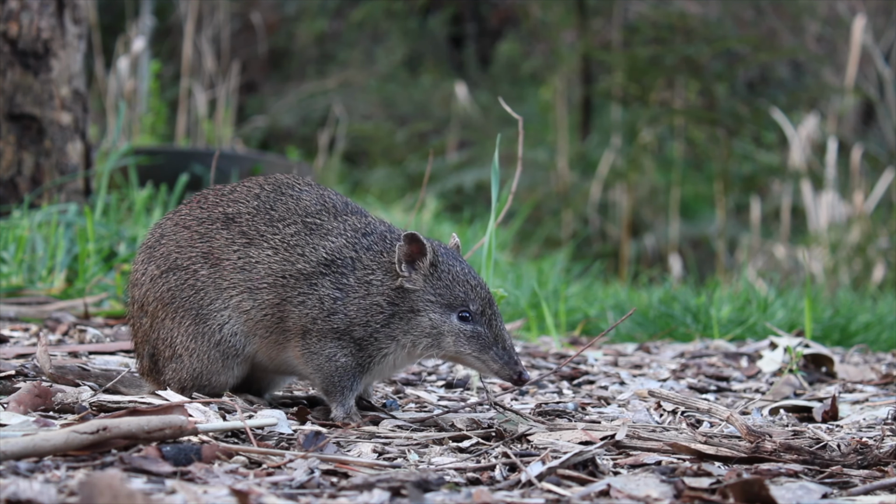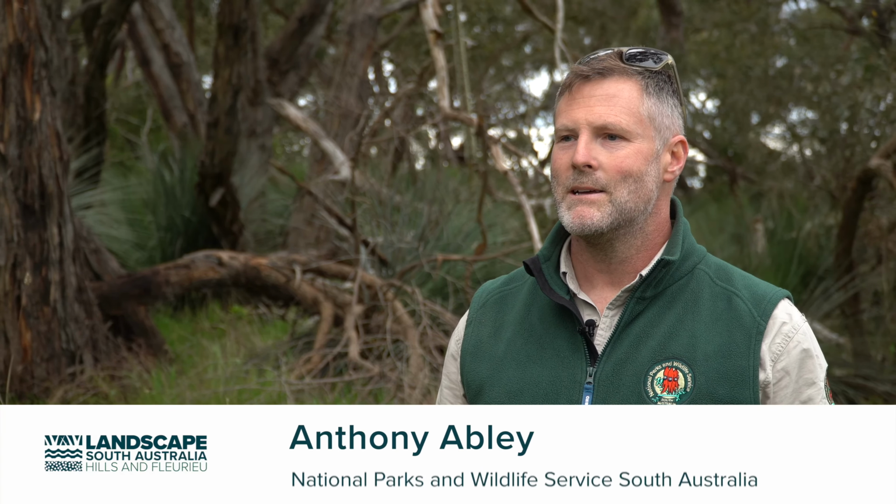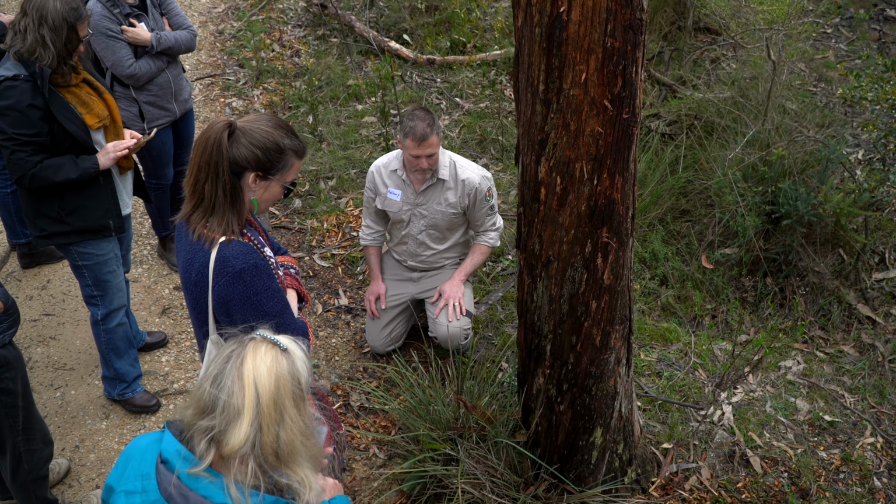When it comes to bandicoot habitat, it's all about the density. And density from your knee down. So bandicoots spend all their time on the ground, they live at ground level, most of their food's underground. So it's that density below knee height. So if you're ever going to check out bandicoot habitat, wear your shorts, because if it's too hard to walk through, it's probably pretty good bandicoot habitat.